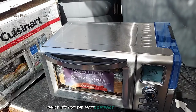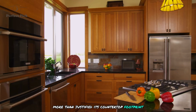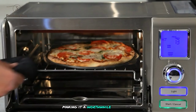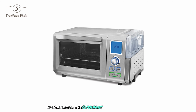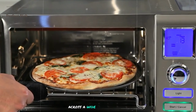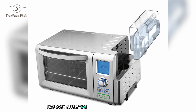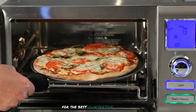While it's not the most compact option on my list, I found that the Cuisinart's performance and versatility more than justified its countertop footprint. It effectively replaced several other appliances in our kitchen, making it a worthwhile investment for serious home cooks. In conclusion, the Cuisinart Convection Steam Oven impressed us with its versatility, precise temperature control, and excellent cooking results across a wide range of dishes. Whether you're a seasoned chef or a cooking novice, this oven offers the perfect blend of functionality and ease of use, making it my top pick for the best countertop steam oven.